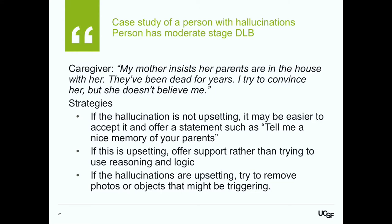We're going to go over a brief case study of a person with hallucinations. In this case, this person is in the moderate stage of dementia with Lewy bodies. And the daughter caregiver's statement is, my mother insists her parents are in the house with her. They've been dead for years. I try to convince her, but she doesn't believe me. And this is actually a fairly common sort of hallucination that we do hear about.